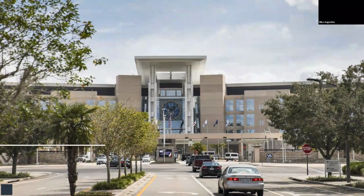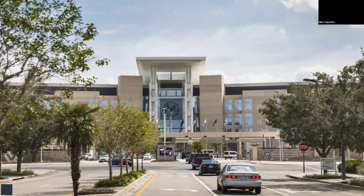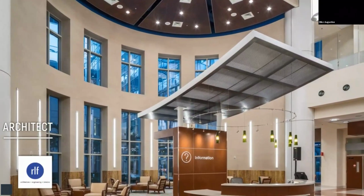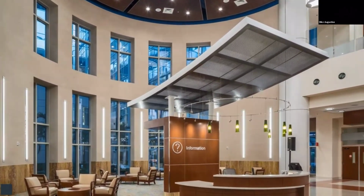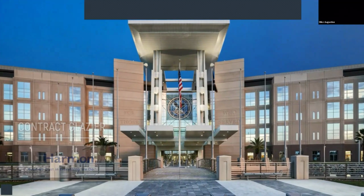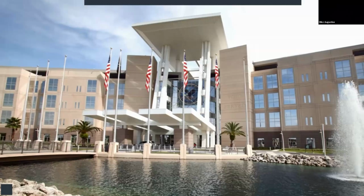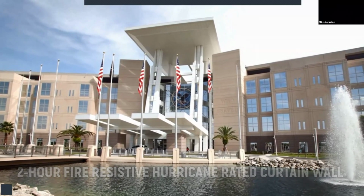So this was a 2-hour hurricane curtain wall. So we are tested with the Florida Building Code and the Texas insurance. So not only did this need to be 2-hour, this had to be tested for small and large missile, and the hurricane component all had to be designed into the fire resistant wall. And this project was actually shipped factory glazed, which was nice for ease of installation.